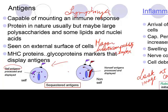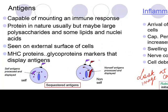But let's say some other kind of antigen gets into your body. It gets inside a cell. The MHC proteins present inside process it and raise another flag. So here is your self antigen being displayed, which your lymphocyte will normally ignore. But here is a non-self antigen being displayed, which your lymphocyte says, oh, that looks foreign to me, I need to take care of it. And that's when the immune system will be provoked. So that's a function of the MHC proteins, to process the antigen and display it on the surface of your cells.